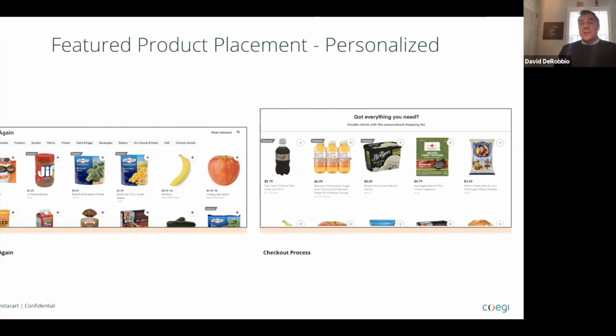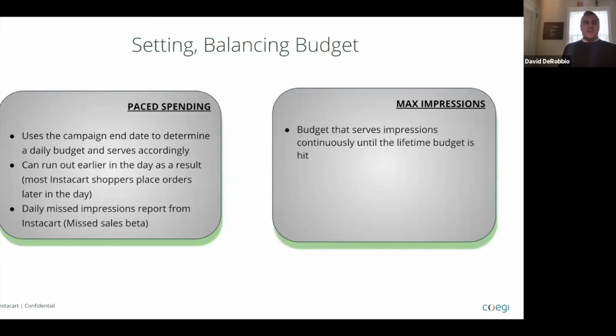This is get everything you need. This is as I check out. I actually haven't bought any Diet Coke or vitamin water or Breyers. So these are just those brands fighting for my attention on my way out of the marketplace. I have bought turkey pepperoni and Pirate's Booty. So those are things I have bought, but you can see here the opportunity for brands to be there when I'm checking out.